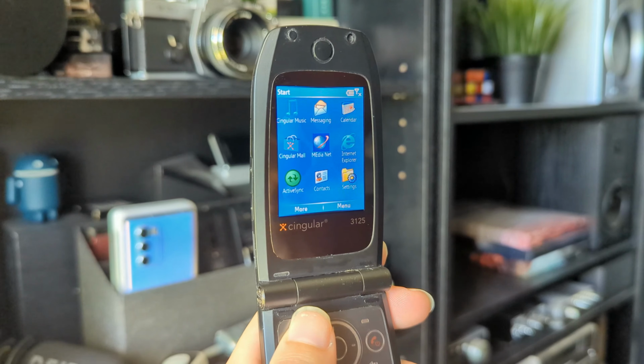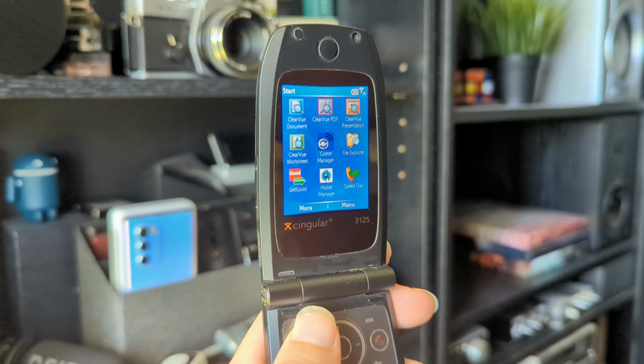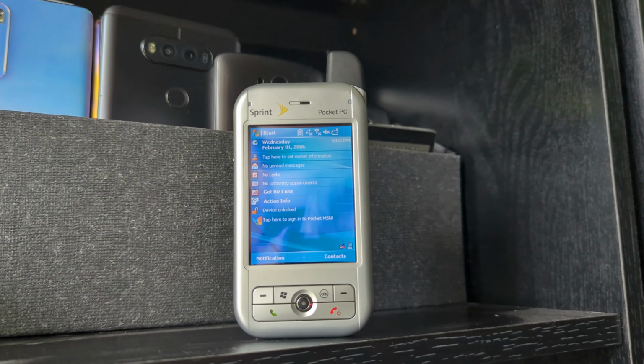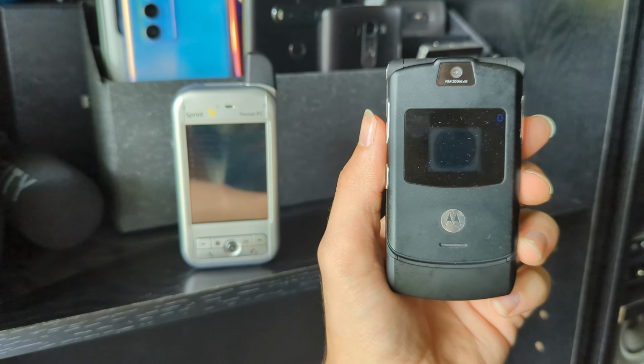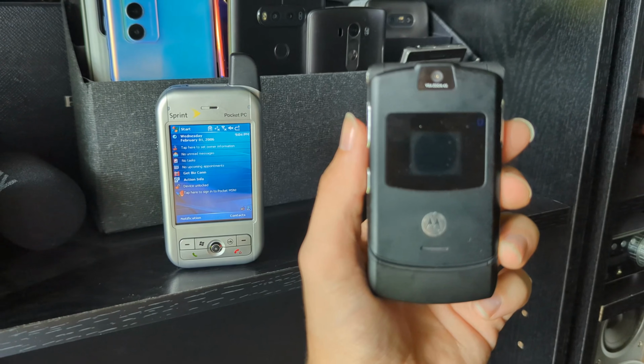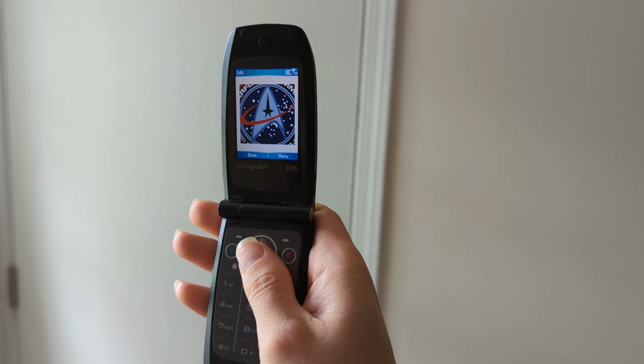But let's be honest, having Windows Mobile on a slim little flip phone like this was something you couldn't get anywhere else. And that's what this is really all about. At that time, Windows Mobile phones were pretty big and clunky, so if you were eyeing the Motorola Razr for its attractiveness but needed the unparalleled tools Windows Mobile offered, the Star Trek was really your only option. And honestly, it was a good option.